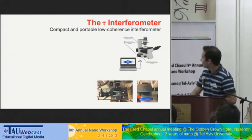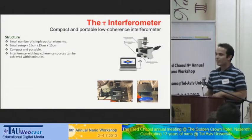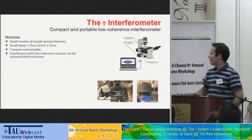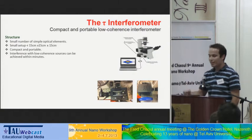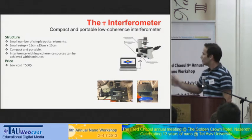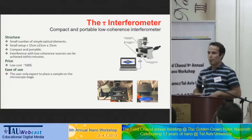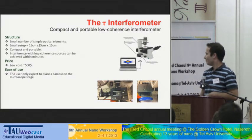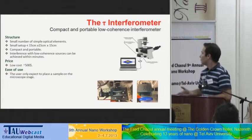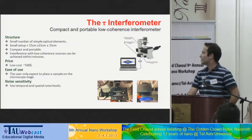You can see it's pretty small. It has a small number of optical elements. It's compact, it's portable. We have 3 of those in our lab, and all of them work fine because it is very easy to align. Anyone who worked with an optic interferometer can build this one. It's a low-cost interferometer. It's easy to use for the regular user. We only expect the user to place a phase or a cell sample upon the microscope, and he instantly gets the sample phase.